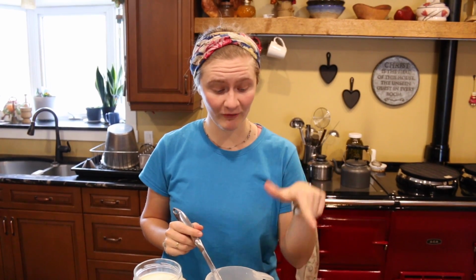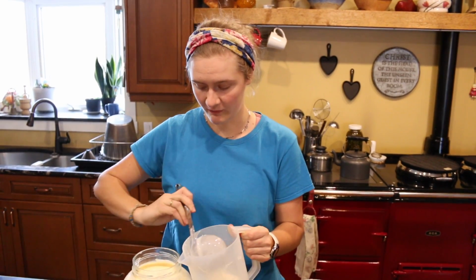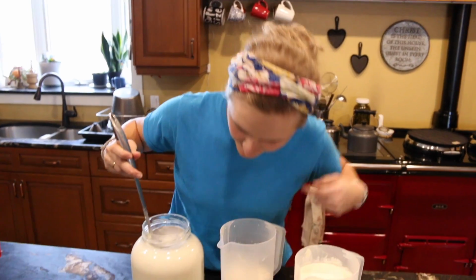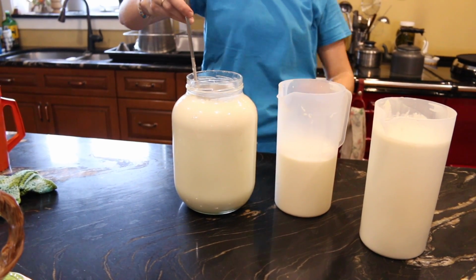Good morning, everyone. My name is Amberlin, and we have almost a whole gallon worth of cream here, and we are going to turn it into that miraculous thing called butter. So I have one last gallon here to skim. You can probably see the line of cream. It's about a quarter worth of the gallon, maybe a little better.